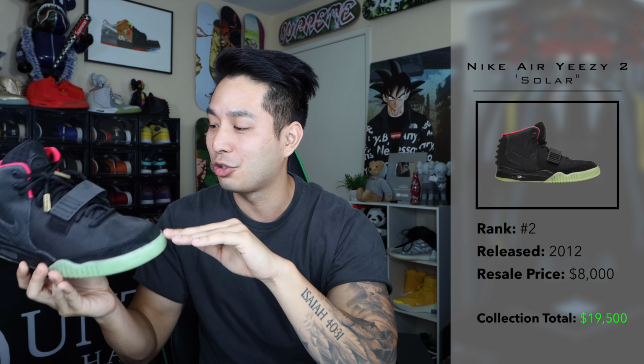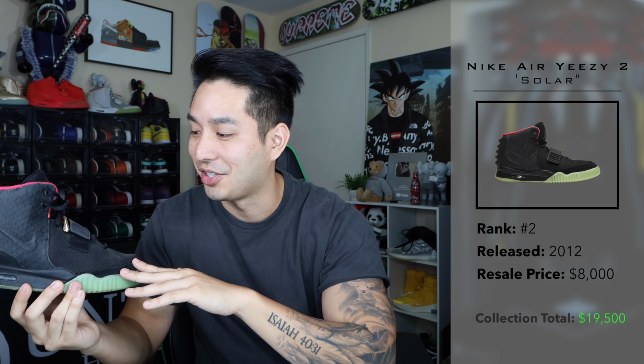This used to be the shoe that I needed the most in my collection because I love the colorway on this so much, but over time for some reason I ended up liking the platinums a lot more just because the color diversity was a little bit better. But this thing is still one of the best shoes in my collection and one of the best shoes in the world, I would say.